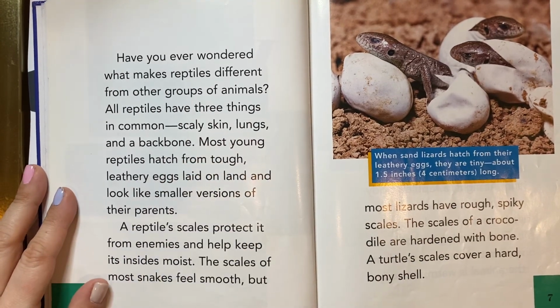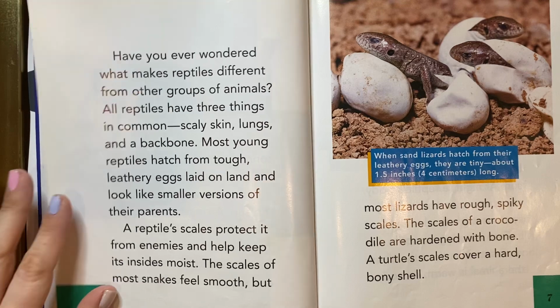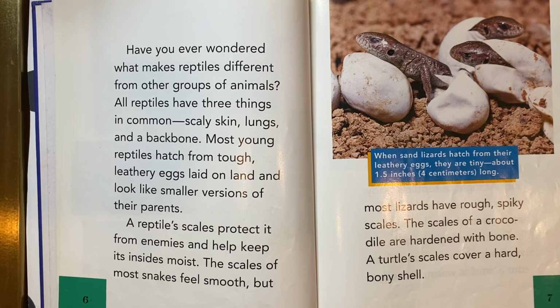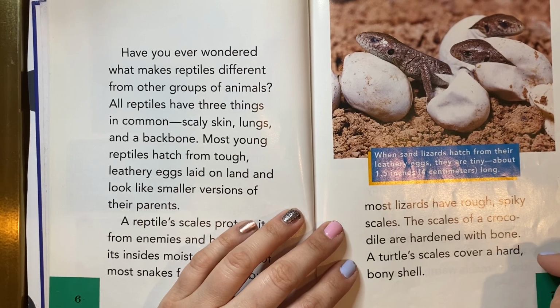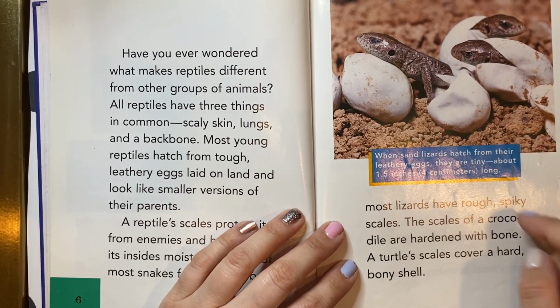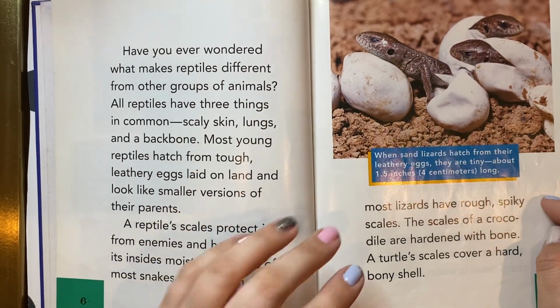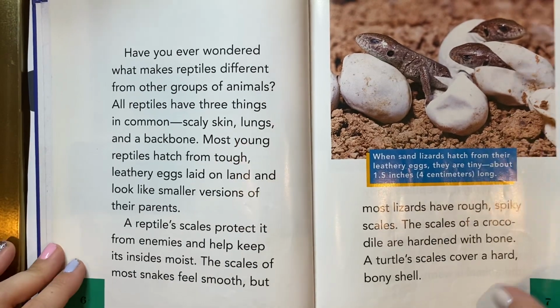lungs, and a backbone. Most young reptiles hatch from tough, leathery eggs laid on land and look like smaller versions of their parents. A reptile's scales protect it from enemies and help keep its insides moist. The scales of most snakes feel smooth, but most lizards have rough, spiky scales. The scales of a crocodile are hardened with bone. A turtle's scales cover a hard, bony shell. So here's the picture of sand lizards. When they hatch from their leathery eggs, they're tiny, about 1.5 inches long, so not very big at all.